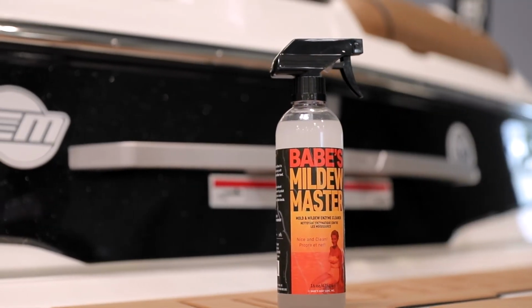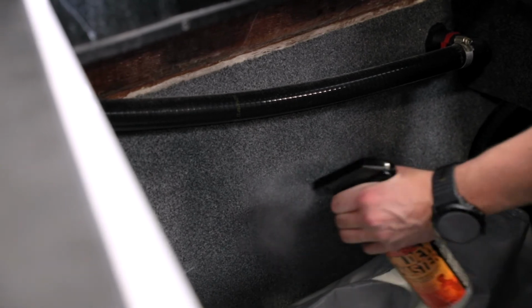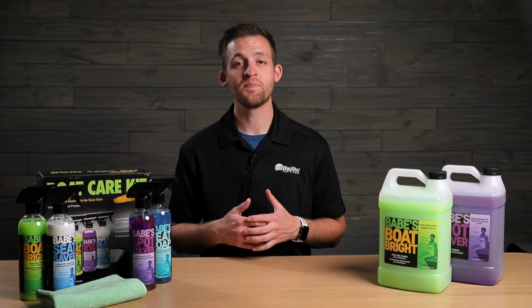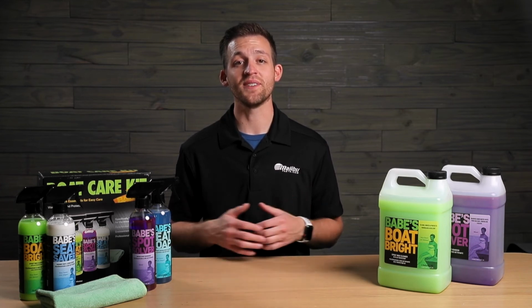Last but not least, we have Babe's Mildew Master. Babe's Mildew Master removes mildew from carpet and hard surfaces. Mildew Master combines enzymes and peroxide to build an effective yet environmentally safe cleaner specifically suited for the extreme conditions of marine environments. Babe's products will help keep your boat in great condition and looking great for years to come.